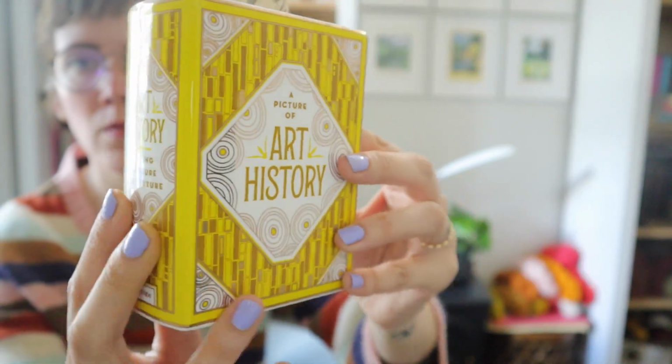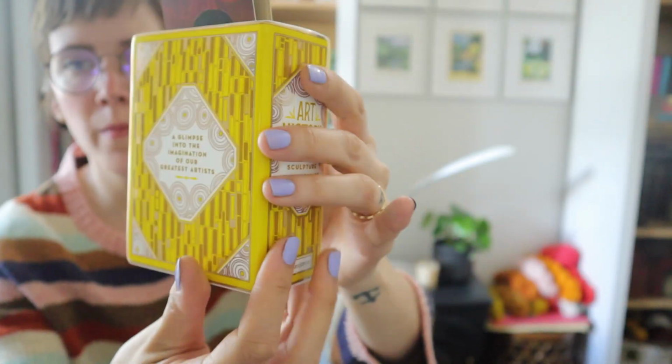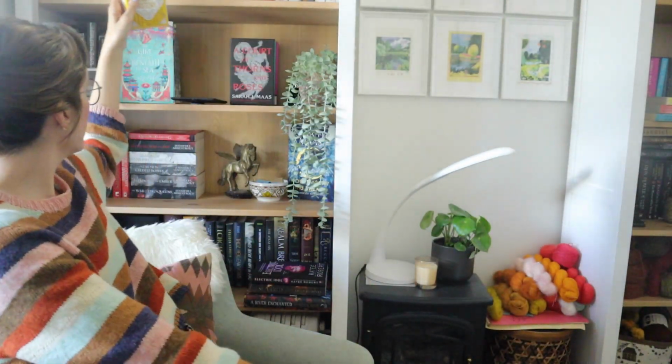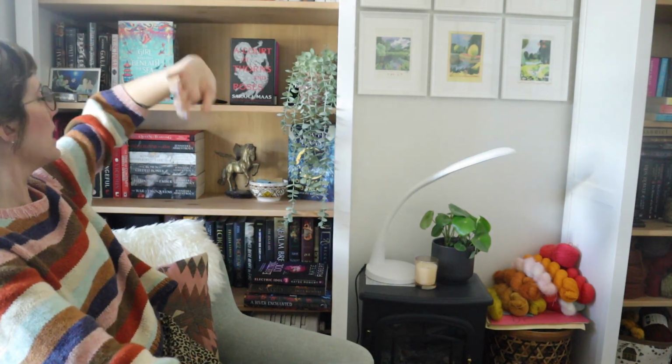So these are some of the things that come in the boxes, which I think are really cute and I like. And then there are some things that come where I'm just like, I don't ever see myself using it. So stay tuned for that. That'll happen at some point.